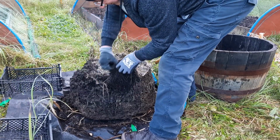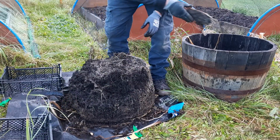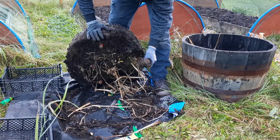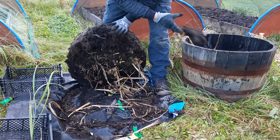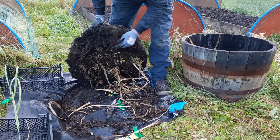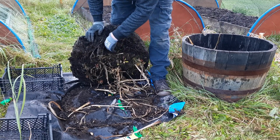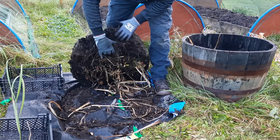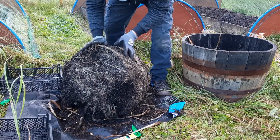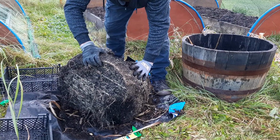I'll be stunned if there are any potatoes in here, because that is just absolutely rock solid. Well, I'll tell you what, that corn puts out some root. Absolutely. I don't think I'm going to find any potatoes in here. It's just one huge root ball. Oh dear.